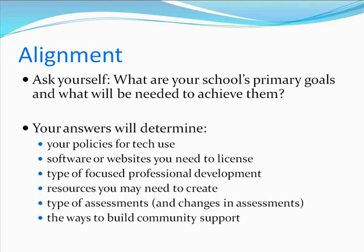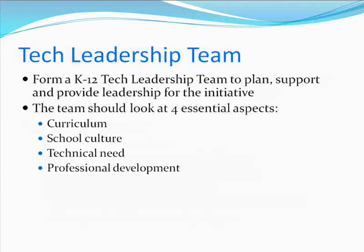Oh, we're going to evaluate this by doing this, this, and this. We'll do an informal survey, we'll do a formal survey, we'll look at our testing scores. We'll try and see how this improves it. Then you need ways to build community support.